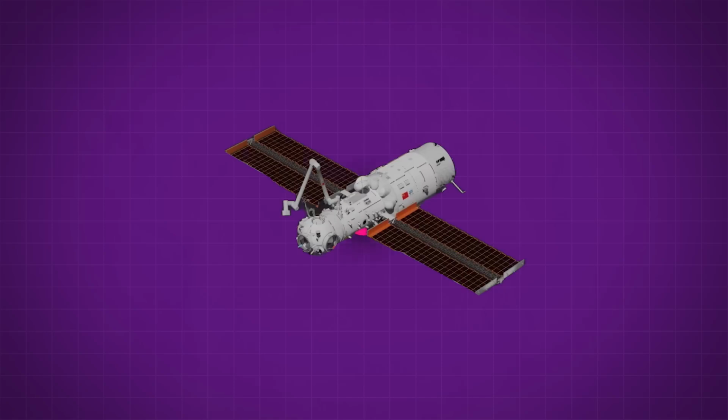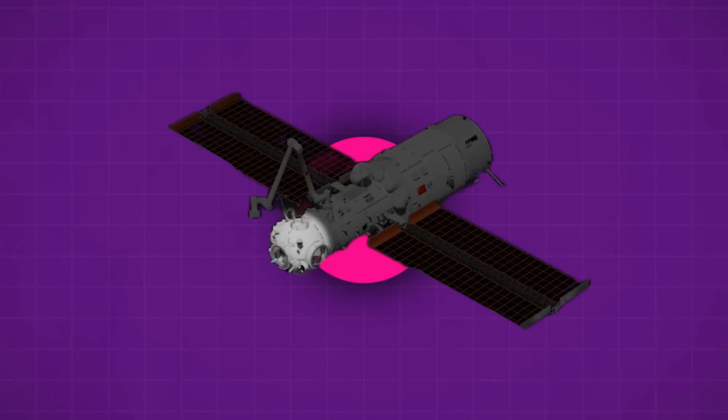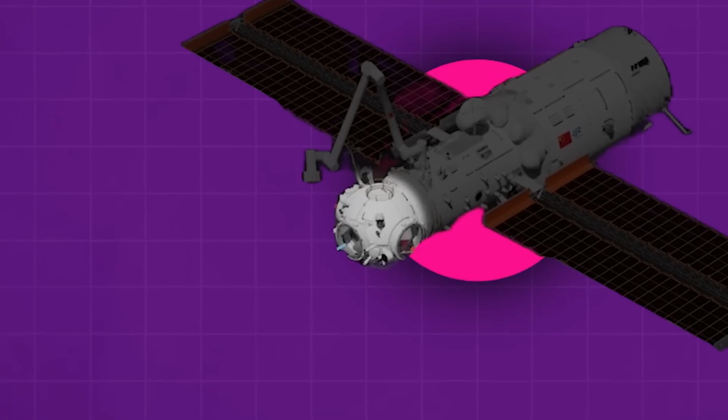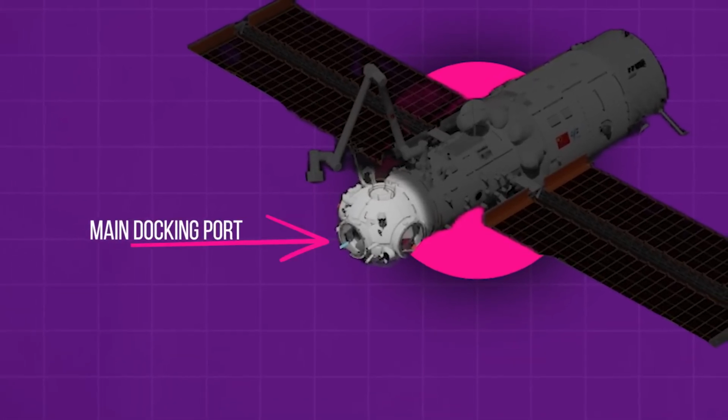It has solar panels, propulsion systems, life support, a robotic arm, and a sophisticated docking node and airlock. There are 3 main sections to the core module. Starting at the smaller end, there is a spherical multi-docking node. This has 4 ports, with one obviously being permanently attached to the Tianhe. The port opposite to the core module is the main docking port for the station. This is where the Shenzhou crew vehicle can dock.